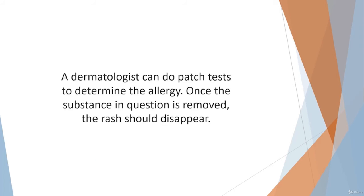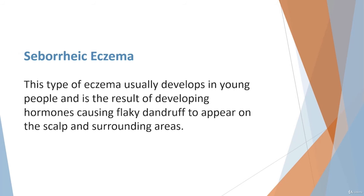Some people develop rashes due to allergies to substances like nickel in jewelry. A dermatologist can do patch tests to determine the allergy. Once the substance in question is removed, the rash should disappear. This type of eczema usually develops in young people and is the result of developing hormones causing flaky dandruff to appear on the scalp and surrounding areas. An anti-tar shampoo can be very beneficial in helping with this type of eczema.